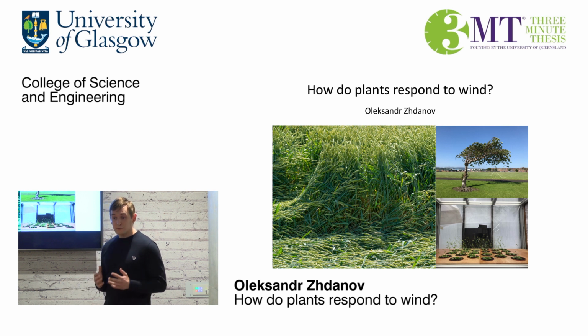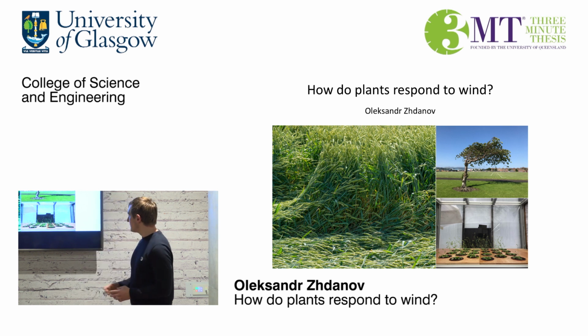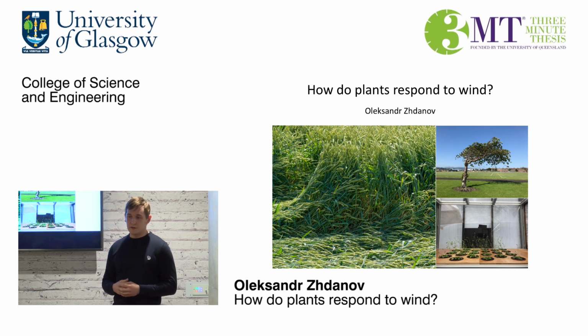To make things even faster, instead of taking plants out to the wind, we brought wind to the lab. I have designed and built a specialized wind panel where Arabidopsis is grown under constant flow. This gives the possibility to study changes in its structure and material properties. In addition, we developed new mechanical testing methods for plants inspired by aerospace engineering.